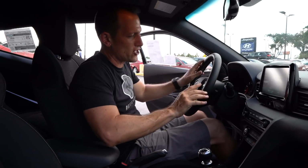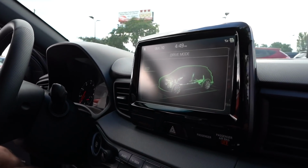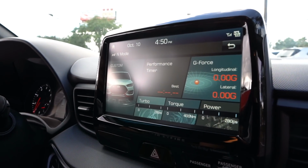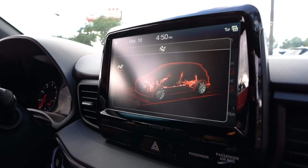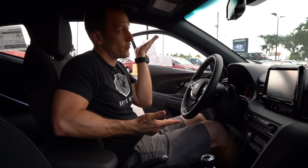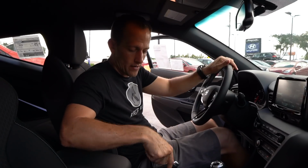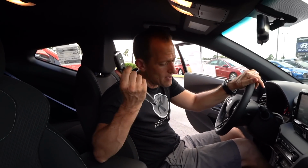Another thing, since we're on this side, you do have your drive modes. You've got Sport, Eco, and Normal. What you have in here that you don't have in the Turbo is the N button. You press that, and that's when you go into full N mode. All the suspension changes the parameters of operation. The engine's going to change: 275 horsepower versus 201 horsepower. I know which way I'm going. You get an N-specific key fob, so I'm happy to see that from Hyundai. Very similar, but just that N badge makes all the difference.